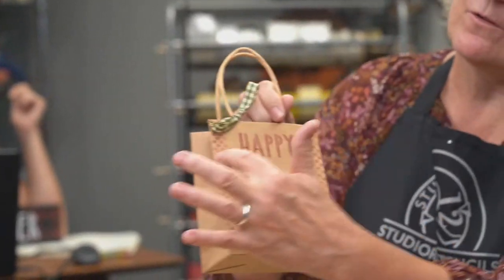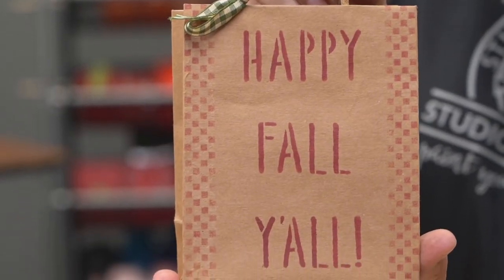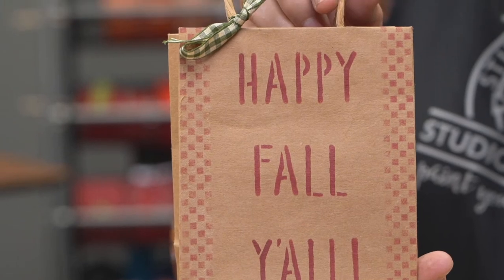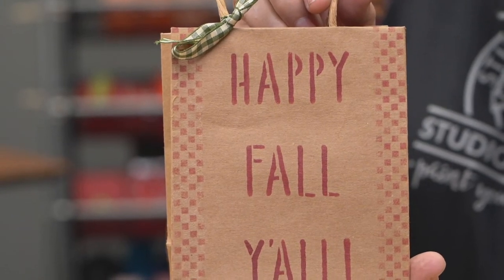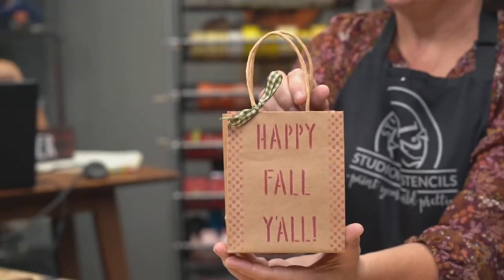So what we did was we grabbed an embellishment stencil and painted plaid or the checkers over top of where it peeled it off. So Patty had a good idea as to what she would do in this situation because you can't really fix paper. So try things like that on the inside of your bag or on the back of your paper.